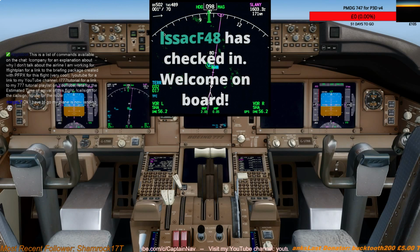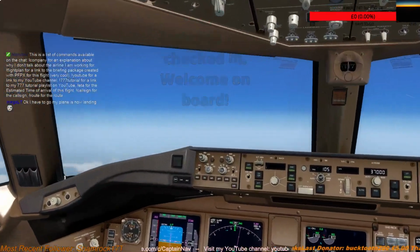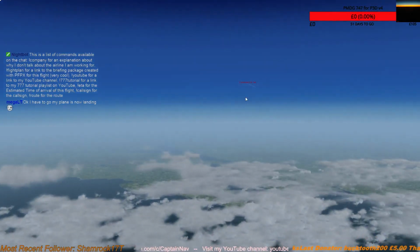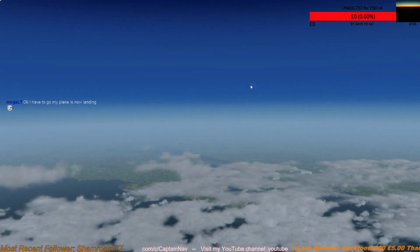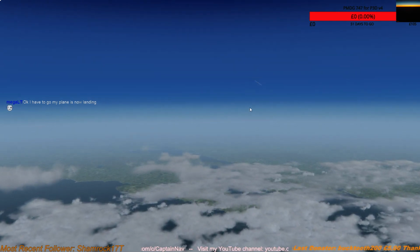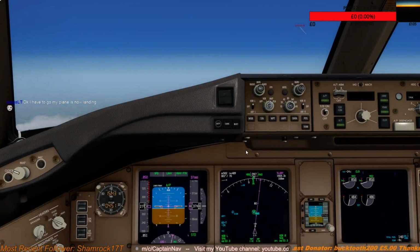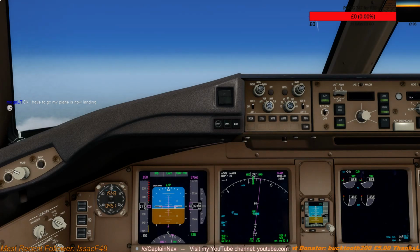There's somebody 2,000 feet above, but they look like they're coming towards me there. So P3D with the commercial jet, that's all it shows. Yeah, 40,000 feet. That's good. Okay, cool. Yeah, France KLM. Who knows?